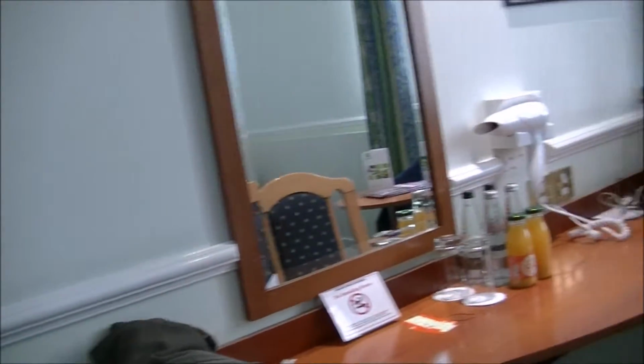We go outside of the room and we have a wardrobe with a robe to use. It has some additional cushions at the top and an ironing board and somewhere to put your case. So looking into the room now, we have a trouser press and an iron.